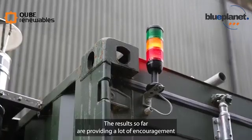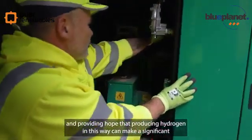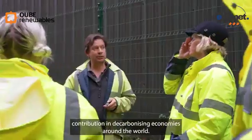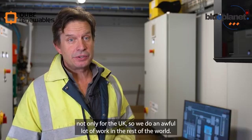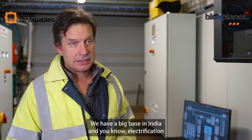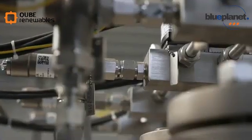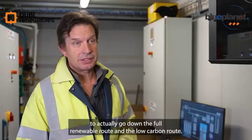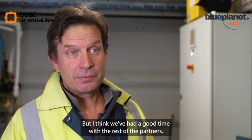The results so far are providing a lot of encouragement to the various partners involved, and providing hope that producing hydrogen in this way can make a significant contribution in decarbonising economies around the world. Biohydrogen, I think, is truly important, not only for the UK, so we do an awful lot of work in the rest of the world. We have a big base in India, and electrification of the transport system is just not going to work overseas, and the biohydrogen way forward is a potential opportunity for those countries to actually go down the full renewable route and the low carbon route.